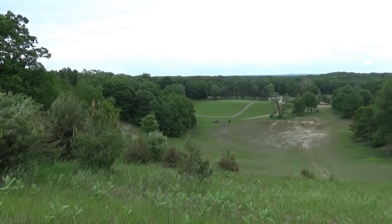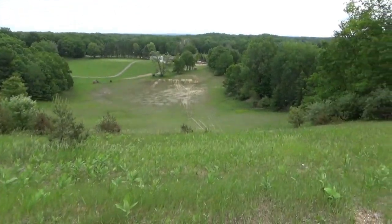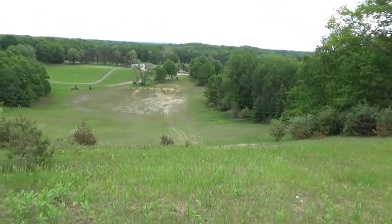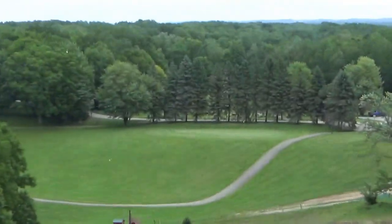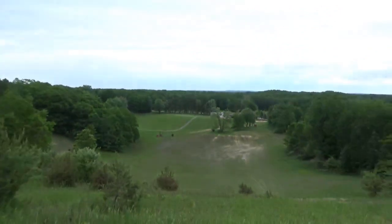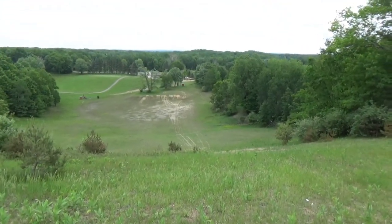This is the view down from the castle, and we used to take our 4x4 down this hill and almost flip it coming back up. That actually over there is the 9th hole of the Highlands Golf Course, which we're going to be playing tomorrow. But I guess they have some pretty good toboggan runs down here now.